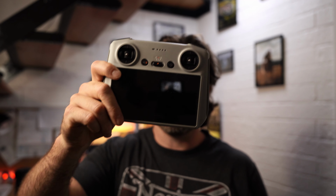Now, a thing that I should mention is when I bought this, I just bought this as the drone and the controller. This controller, actually, the standard screen one, and I thought, you know what, I'll see how I go with this because they did claim the battery life was excellent, and then if I do need extra batteries, I will get the Fly More kit. Spoiler alert, it's been well over a year and I've never needed that Fly More kit. This one battery does more than enough.